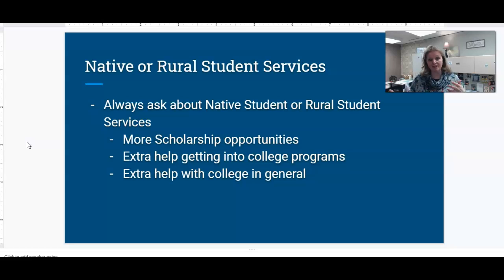Like for instance, if you want to get into a pre-med program, you want to get in the medical field, but it might be hard to get in, all of the experts who I've been researching say, first, go to your Native or Rural Student Services and have them help you get into that program. That's what they are there for. They'll also just have general help for you in college.